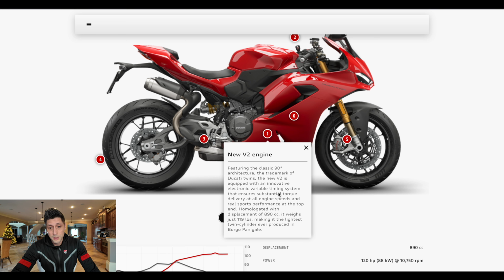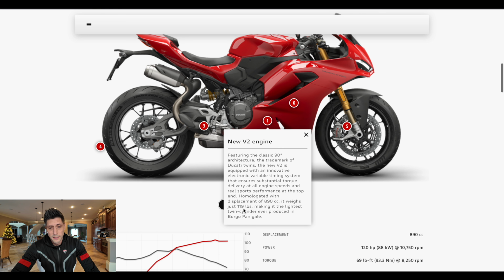And then there's the whole new thing, the all new V2 engine. So trademark of the Ducati twins, the V2 is equipped with an innovative electric variable timing system, which is really cool because that's going to give you torque all throughout the rev range. And then homologated, anytime you see the word homologated, that means it has something to do with racing.